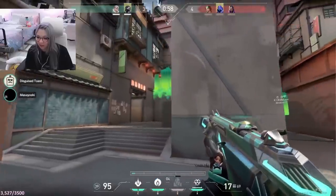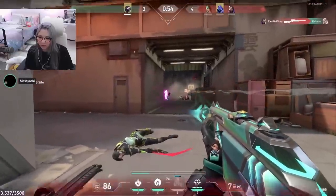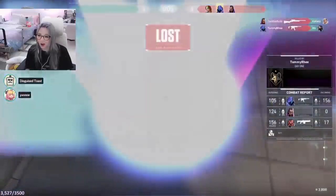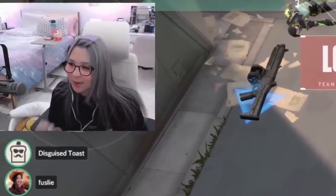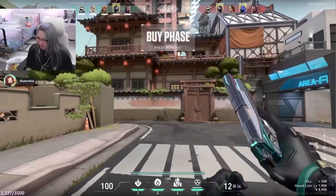Oh. What the heck? Captain, one's on site and one's heaven. They have shotguns. Long range fight. Quarter flanking. No! I was hitting him as he's TPing. How can I not kill him when he's TPing? Game sucks!